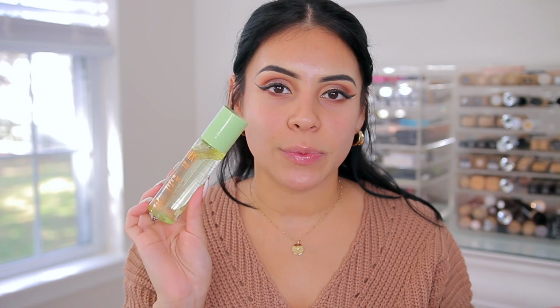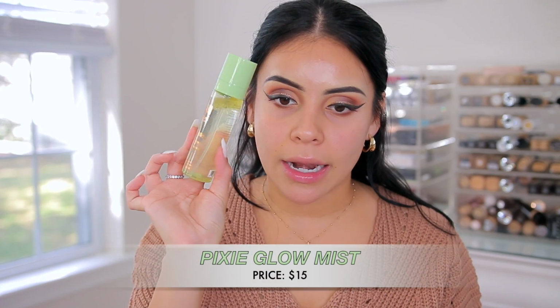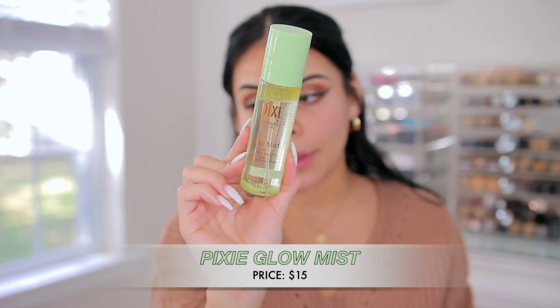So I have this Pixi Glow Mist. I used to be obsessed with the Pixi Fixing Mist. It was like a pink one. I haven't used that in so long. It's always sold out at my Target. But I got this and I was like, this looks pretty good and I haven't used one of these in forever. So this is what it looks like.